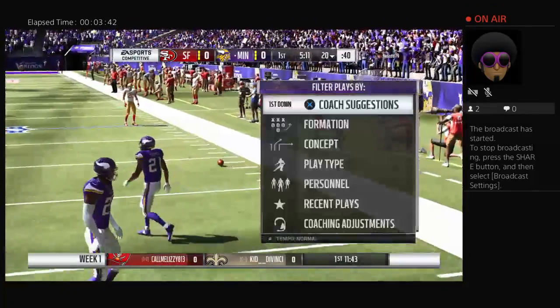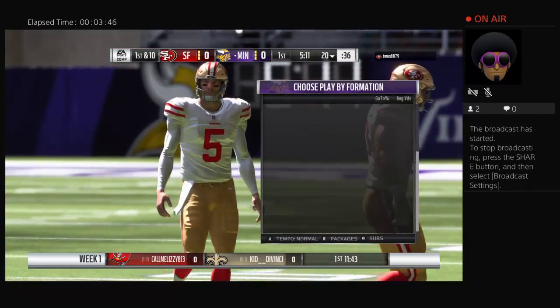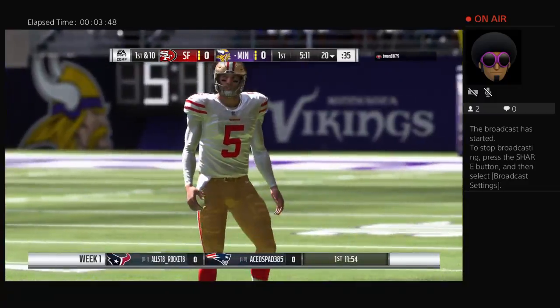And a little too much mustard on that one. It hits a couple yards into the end zone. A missed opportunity there maybe to pin them back.